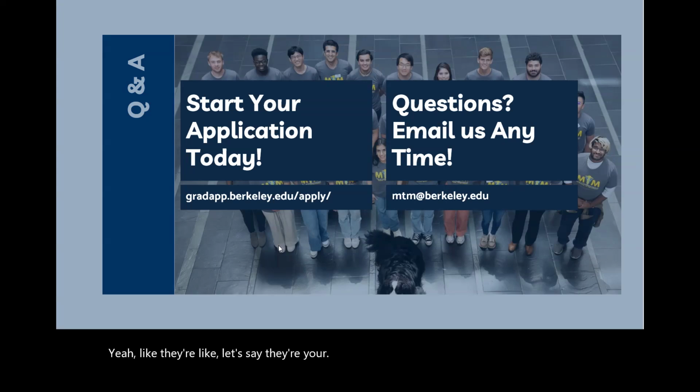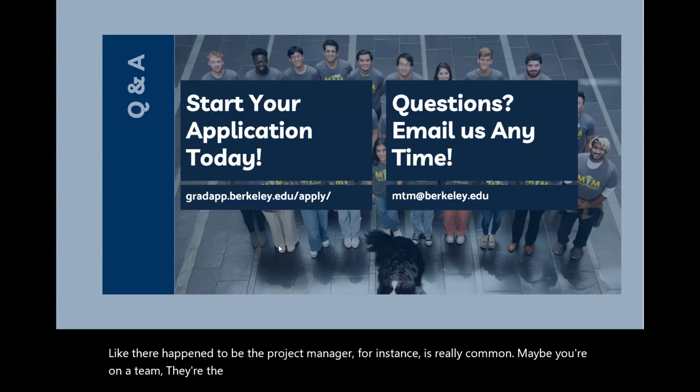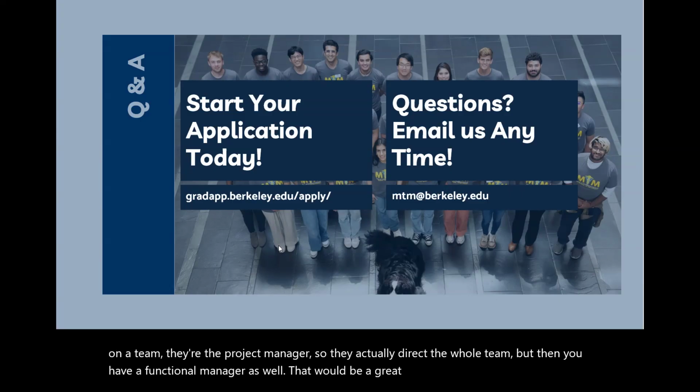Like the project manager, for instance, is really common. Maybe you're on a team, they're the project manager, so they actually direct the whole team, but then you have a functional manager as well. That would be a great example. Okay, thank you very much.